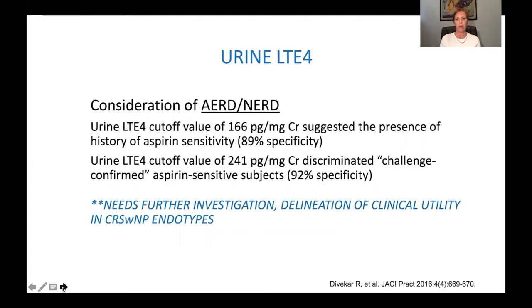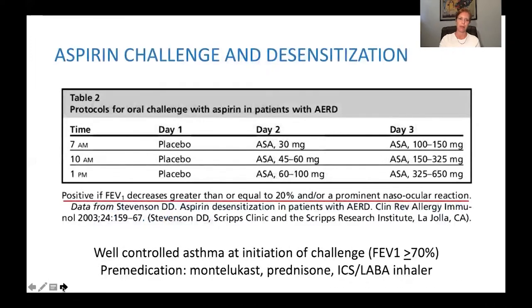What about urine LTE4? We'll sometimes order this when we're considering a diagnosis of AERD. Some initial studies found that certain cutoffs of elevated urine LTE4 suggest the presence of aspirin sensitivity by history or by challenge. However, we still need to investigate this further and delineate the clinical utility in various CRS with nasal polyposis endotypes. What about aspirin challenge?